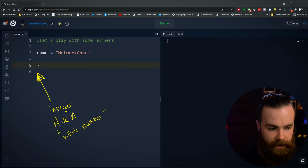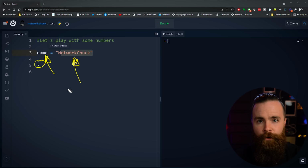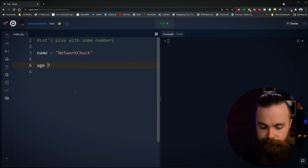Now, just like we can assign a string to a variable, we can also assign a number or an integer to a variable. So why don't you do that for me right now? Assign that number 7 to a variable named age. I'm gonna do it. And it's very simple. Age equals 7. Now, I'm not 7, so I'm gonna fix that real quick. I am 31. Whew, I'm getting old, man. Need some more coffee just thinking about that.